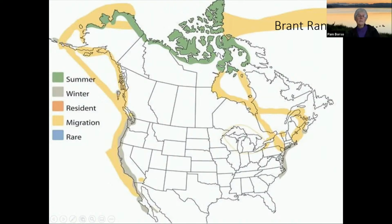So in the springtime, they'll go up along here and feed on this eelgrass and then go up here to nest. In the winter, they come back here, feed on the eelgrass, and then head straight across. And in some cases, they'll head straight down to Baja. And again, up to 60 to 92 hours later, they arrive at their wintering grounds.